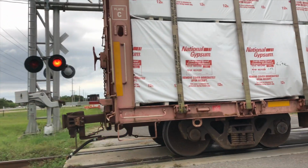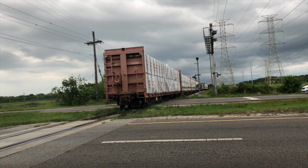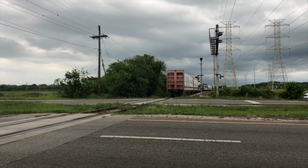Well, there you have it, my Central Florida Railfan outing. Once again, huge thank you to everyone who made it possible. It was very fun and I am very thankful. This is Palmetto Sub Railfanning in Gibsonton, Florida. Out.